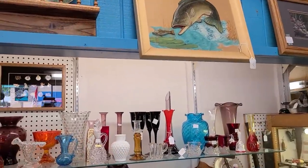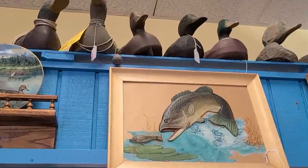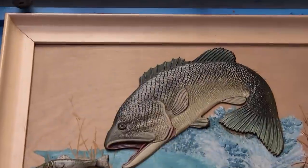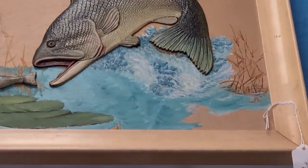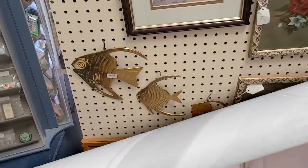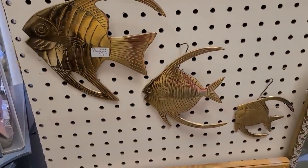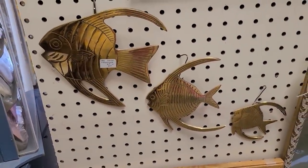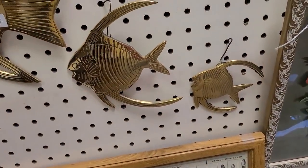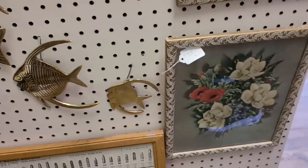That's nice. Is that carved? Looks like it's carved, yeah. Boy, is that fancy. Oh my, look at these. Isn't this nice? $20 for all three, Norm. I love it. They're all angelfish. But isn't that cool? For $20, people would think that's a great price.